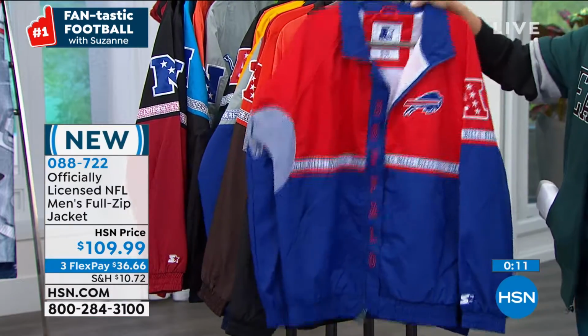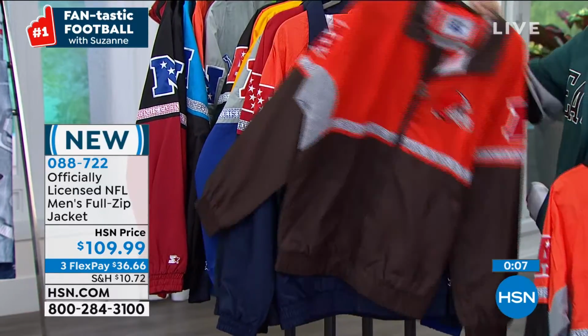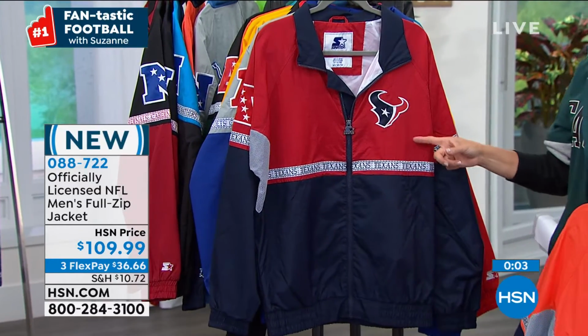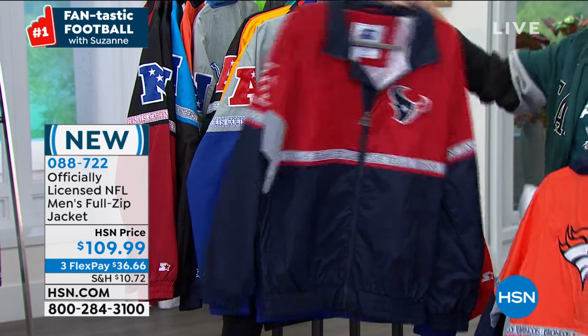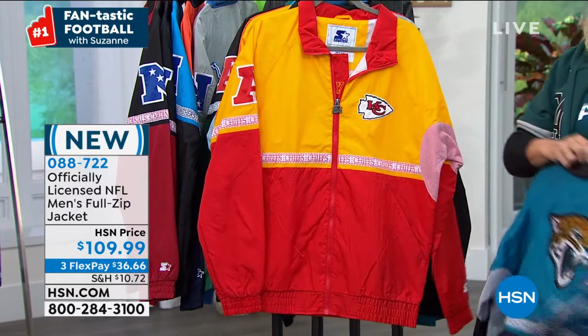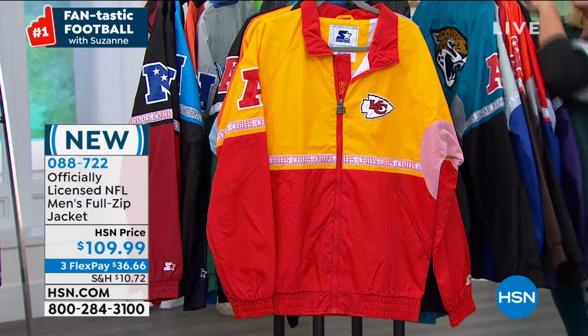So if you're buying this tonight and you're going to use our flex pay, so you can spread your payments out over 3 months, you get it right away, you have until the end of January to return this. So I know you're watching and you're like, oh yeah, my husband, he would love this jacket. This is perfect. Go ahead and order it, tuck it away, give it to him at Christmas or the holidays, and then if he doesn't absolutely love it, you still have till the end of January to send it back.